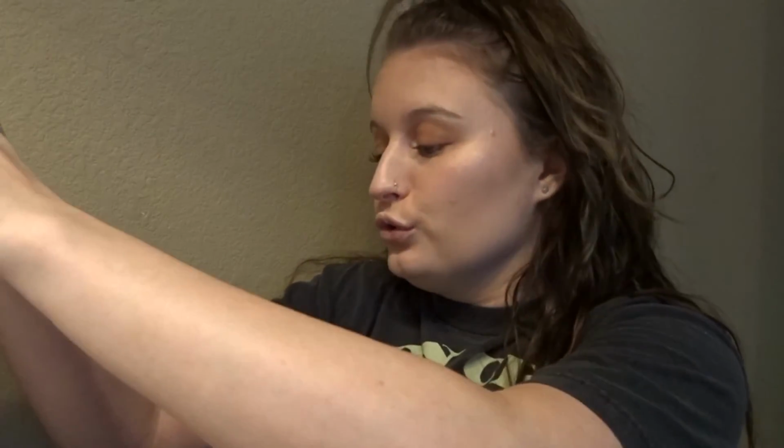I'm sure that's super unsanitary, but when you're a trash can, it doesn't really matter, does it? Okay. Looks good to me.